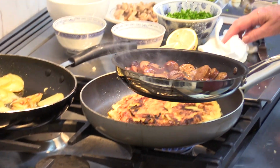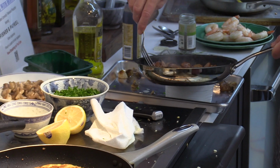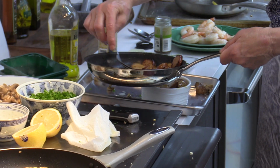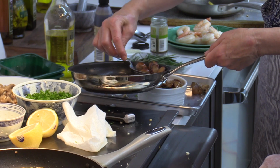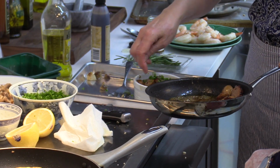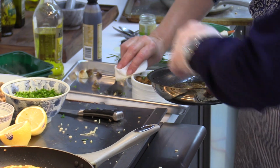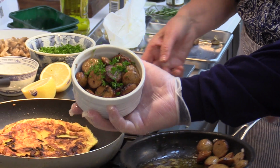So, looks like these are ready. They look delicious, and we're going to put those into another dish. Careful of the grease. Put a little of that on top. It's always about the presentation, right? And clean the edges. Let me take that from you, and I will show it to our lovely cameraman.